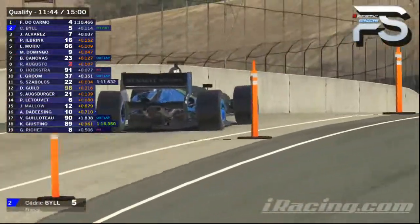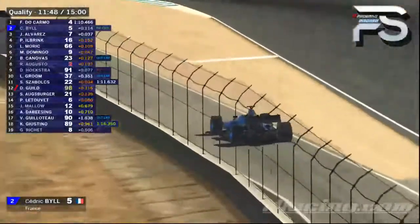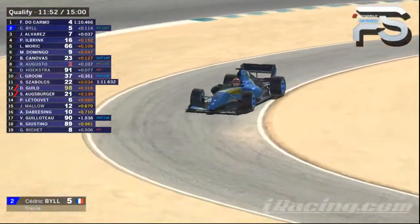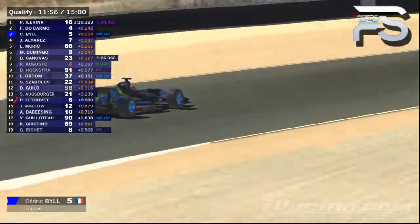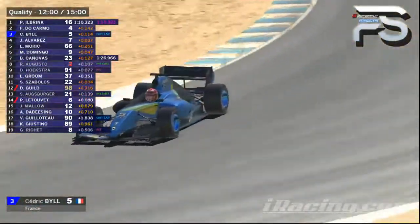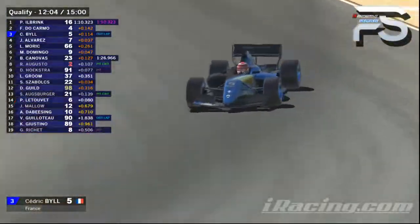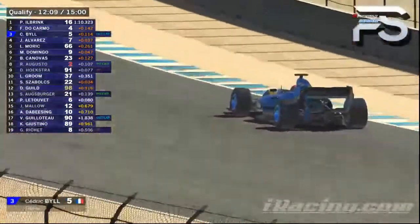Cedric Beal coming out to try. Oh, he pushed himself up into the 2nd position here in qualifying now with a 110.58 lap time. This pit lane exit is also a little bit tricky because it's on the inside of that first hairpin corner, so it's even tighter than the hairpin on the track. And I can guarantee you there's some guys that misjudged that when they were coming out of the pits.